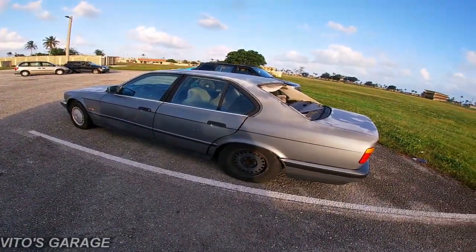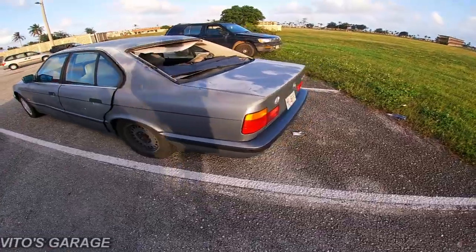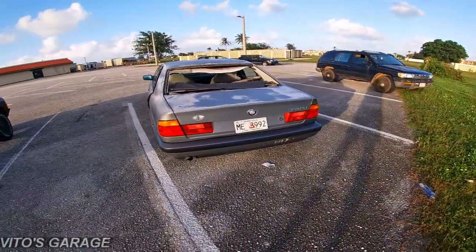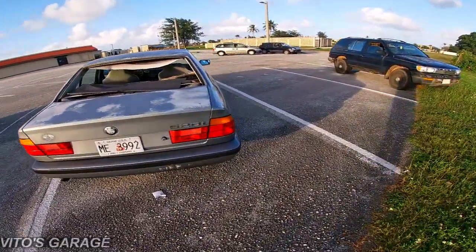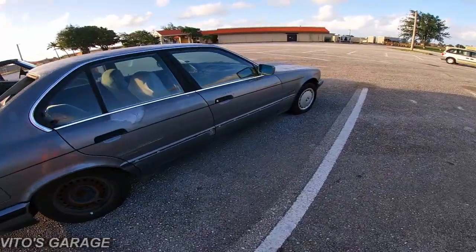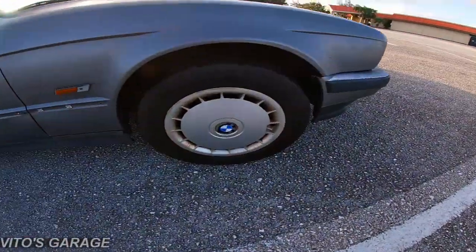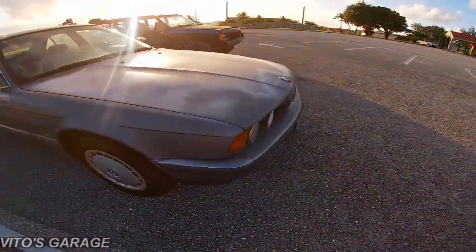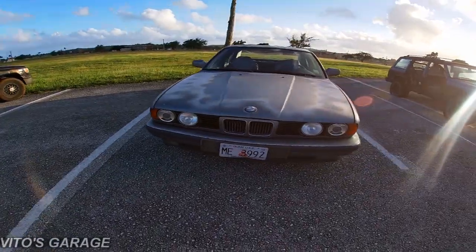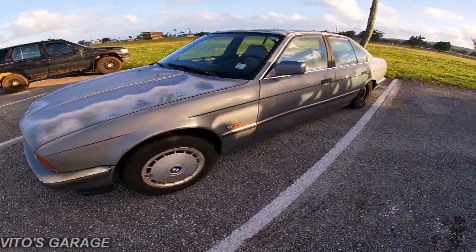Alright guys, I found some more abandoned cars. Sadly, this is a BMW E34. If you guys have been watching my videos, you will know this car. Actually, it's the same color as the one I was fixing, but this is a 520i. So this is an inline 6 also, but just a little different engine. Wow, this is crazy, guys. And this looks to be pre-facelift, I think. Crazy.